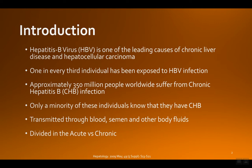Now, the hepatitis B virus is one of the leading causes of chronic liver disease and hepatocellular carcinoma. One in every third individual has been exposed to the hepatitis B virus, and approximately 350 million people worldwide suffer from chronic hepatitis B infection. The downside to this is that only a few actually know that they have this chronic infection. It's transmitted through the blood, semen, and other body fluids, and is divided into two main types, acute versus chronic.